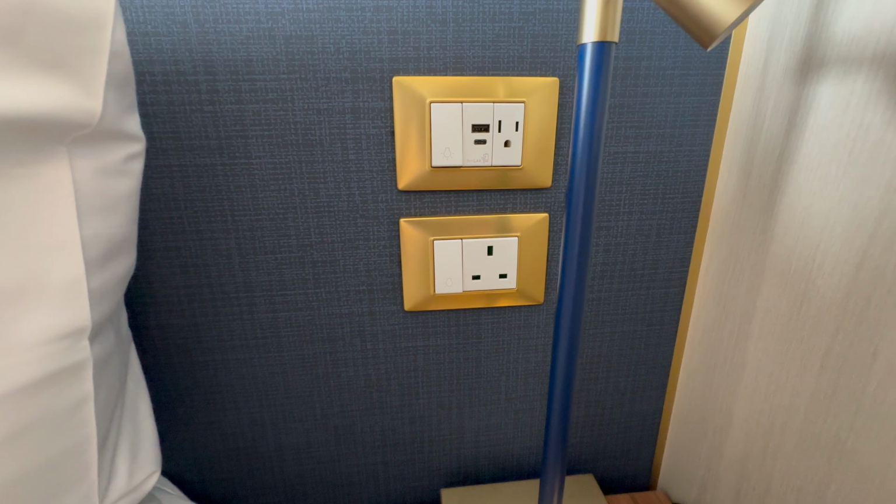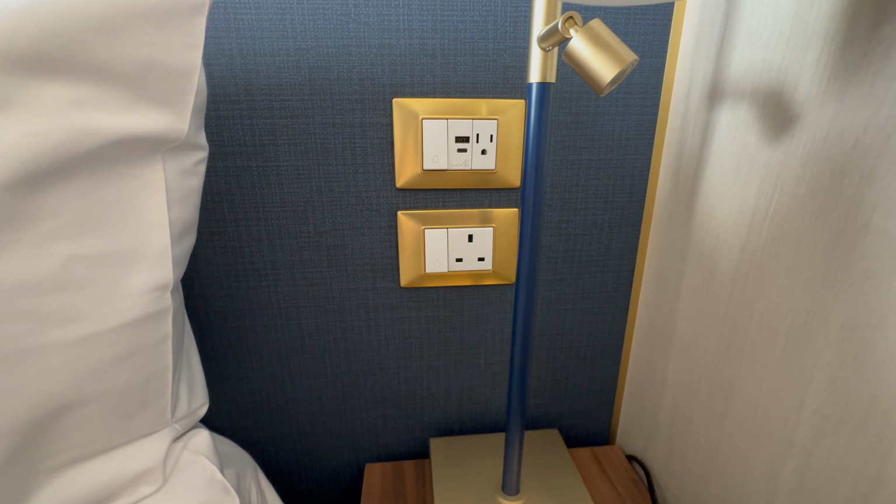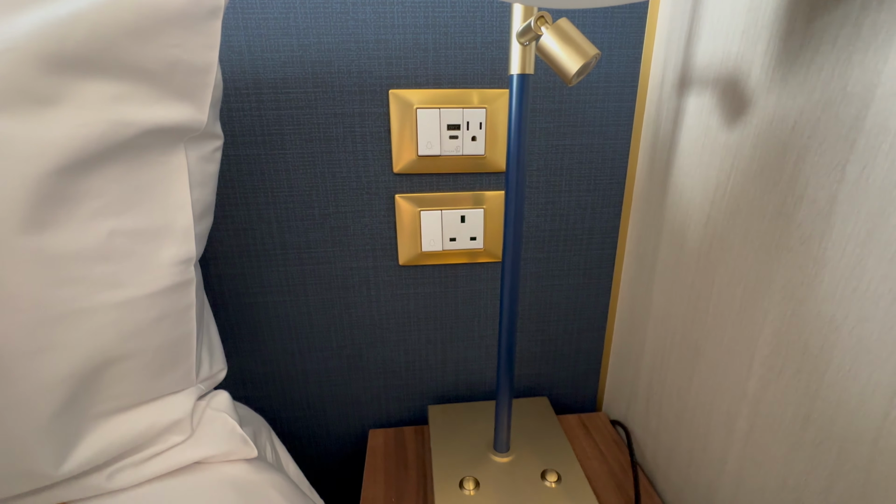As with lots of other new ships, the socket and USB situation was very good. There was a USB-C socket by each of the beds, which meant we could charge our phones and other things really easily, and there were a decent amount of sockets by the dressing table for us to use hairdryer and straighteners.